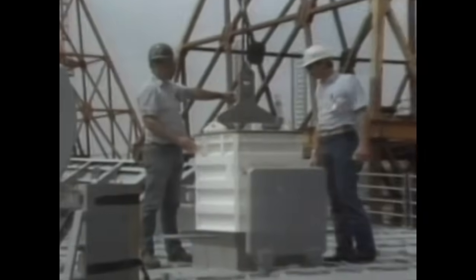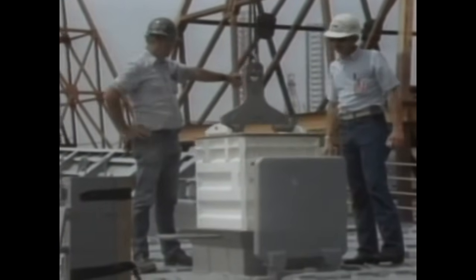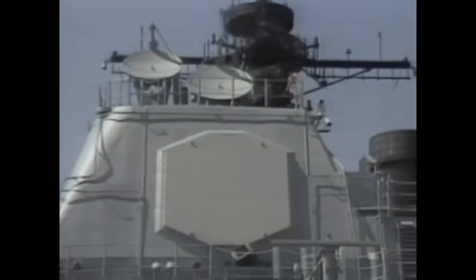The early version was the Mark 26 dual-purpose launcher. This is the Mark 41 version, and 54 of these are fitted to the ships in environmentally sealed canisters. A key element of the system is the radar. Once fired, the missile will immediately turn towards its target. Identified as 1 Alpha uniform.